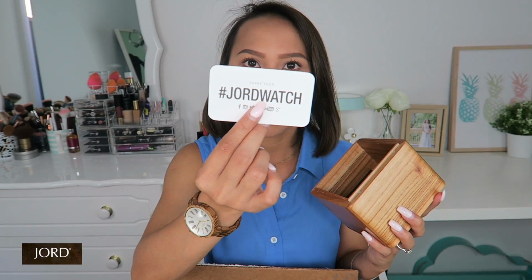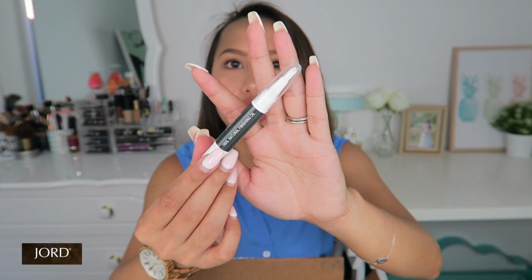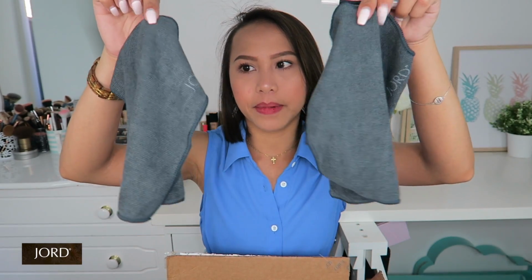Packaging comes with the watch pillow, card, hashtag Yode watch, pamphlet ng watch. And oh, it comes with this as well. It's a finishing oil na pwede mong panglinis sa watch mo. And then it comes with ganito din na panlinis din ng watch mo. Sobrang ganda ng mga watches, guys. Like, yung isang Yode watch ni Dan, that's the watch he wore in our wedding kasi he loves it so much. And I do as well.